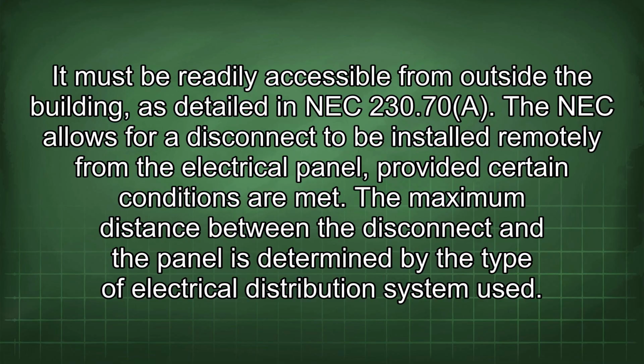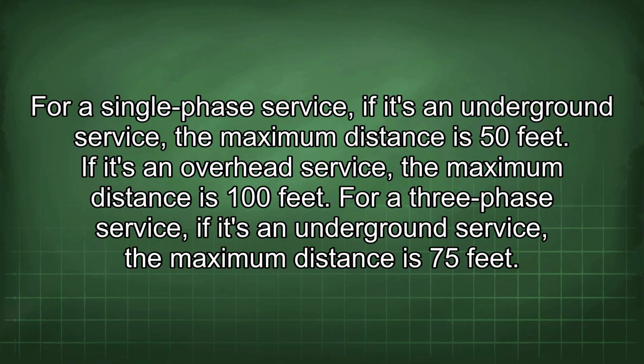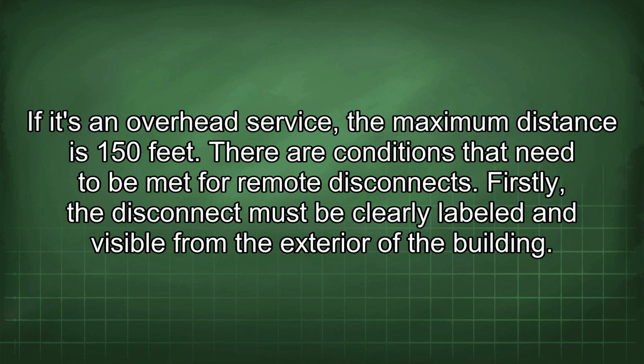The NEC allows for a disconnect to be installed remotely from the electrical panel, provided certain conditions are met. The maximum distance between the disconnect and the panel is determined by the type of electrical distribution system used. For a single-phase service, if it's an underground service, the maximum distance is 50 feet. If it's an overhead service, the maximum distance is 100 feet. For a three-phase service, if it's an underground service, the maximum distance is 75 feet. If it's an overhead service, the maximum distance is 150 feet.